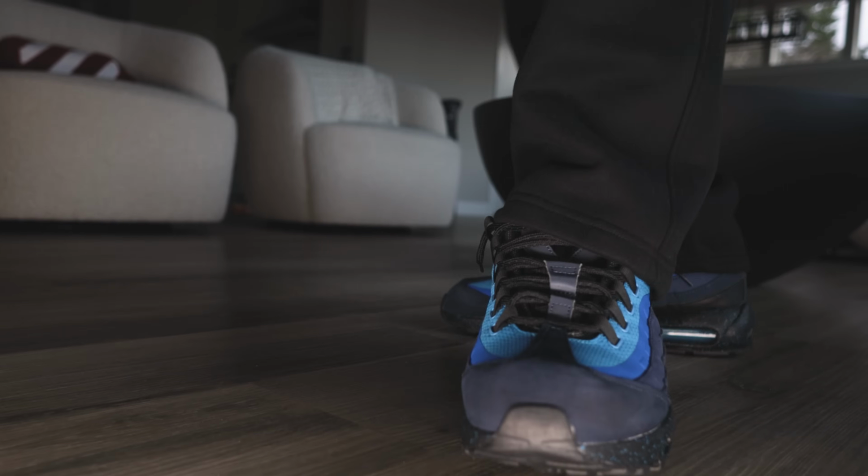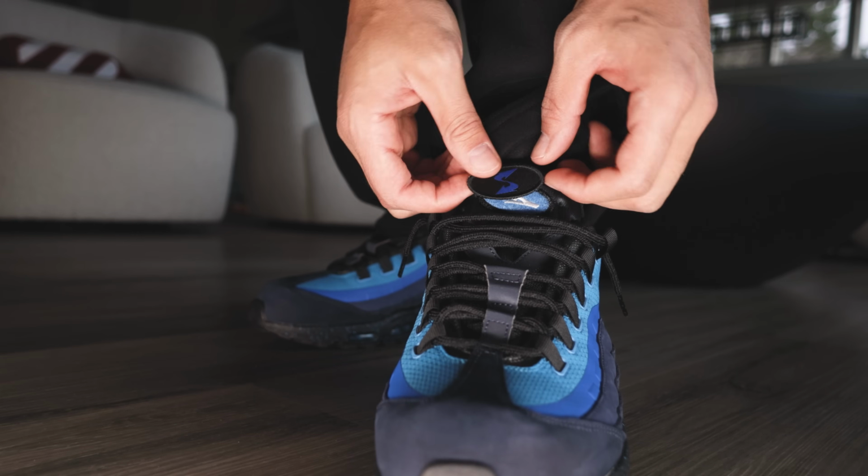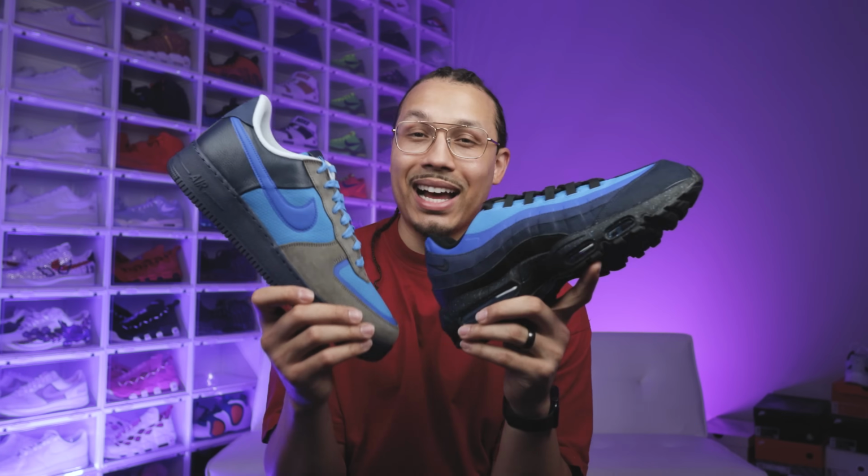Now originally I was gonna go just the 95. I think I like the 95 more, but then I was like, the Air Force One is still clean. I like both of these shoes.